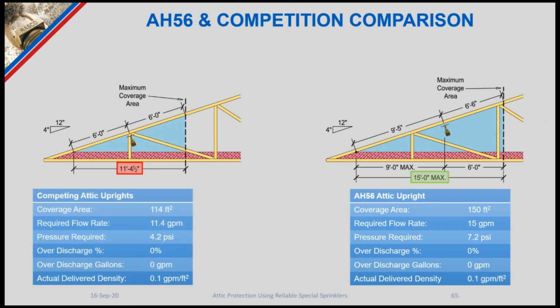That can't be said of the competing attic uprights out there because we talked about having less coverage area and we look at the required flow rate. These are area density products. You don't see this on their bulletins, but now they're actually 4.2 PSI for that 5.6 K factor, which means that's not possible. So we need to increase the flow, get us up to 7 PSI. And now we're looking at, instead of delivering a 0.1, we're delivering a 0.13. So we're over discharging. We're going to put a lot more water into that light hazard space than we need.